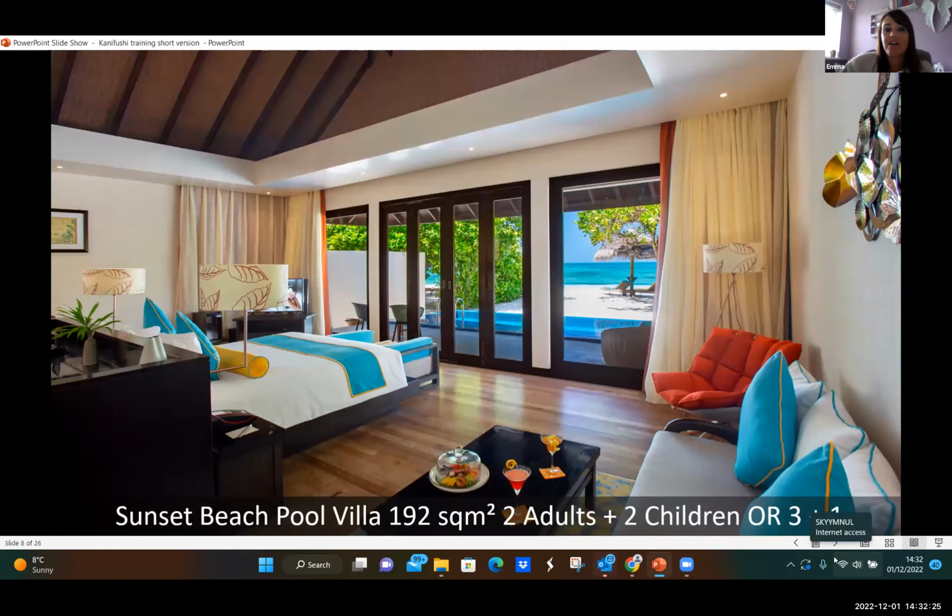In terms of what the rooms look like, these are quite traditional Maldivian rooms with the high ceilings. This is the Sunset Pool Beach Villa, which is the next room up from the normal beach villa. As you can see, the pool goes through there. This is 192 square meters in size, so even bigger. This sleeps 2 adults plus 2 children, or again 3 plus 1.